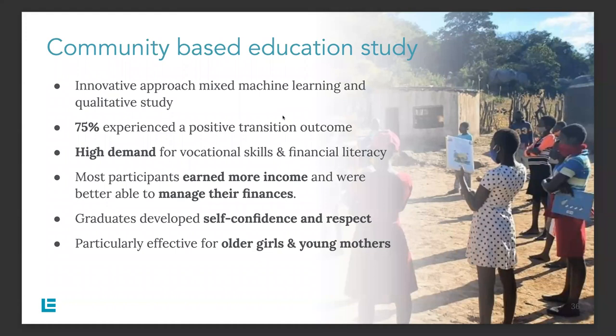So overall, very high success level for participants. There was also very high demand in particular for the vocational skills training. So that was kind of what inspired a lot of out of school youth to enroll in the program. However, once they were enrolled, there was a lot of value also reported for the financial literacy module. So that was the module that helped develop budgeting and financial management skills.